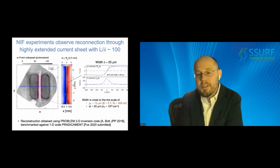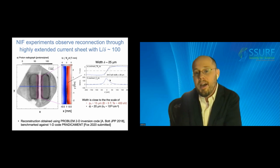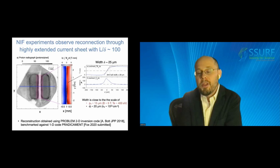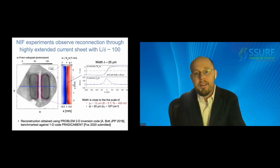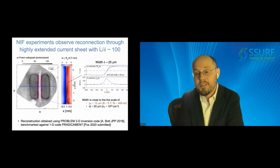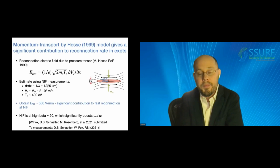And we can also see from this analysis that this current sheet is getting to an extremely narrow scale. It's only about 25 microns. So it's this very narrow current sheet in this global system. And so we've produced a current sheet with a really enormous aspect ratio where the length in this direction is about 100 times the width. And this is comparable to what's being produced naturally in space, such as in the Earth's magnetotail.